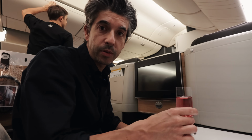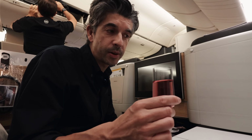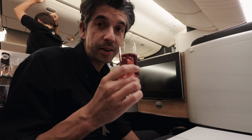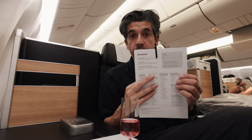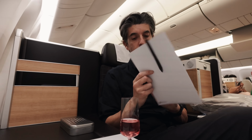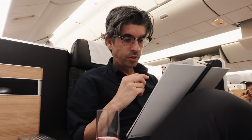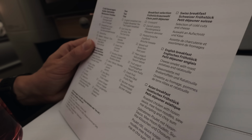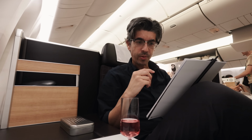So I was offered a welcome drink of either a champagne or I didn't quite catch what it was, but it's this kind of red drink. I don't even know if it's alcoholic or not. I'm going to pre-fill my breakfast menu for tomorrow morning. Okay, we have juices, hot beverages, croissants, pastries, brioches, bread, yogurt, fruit, music. Wow, there's a lot of choice here.